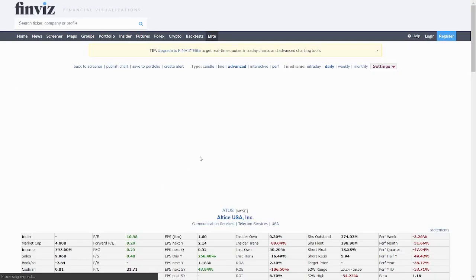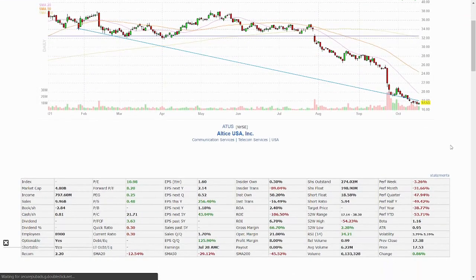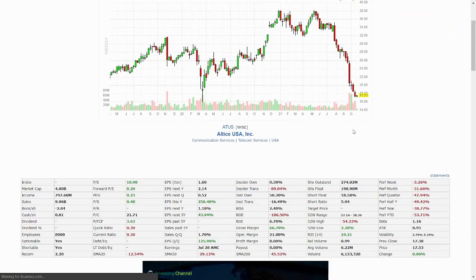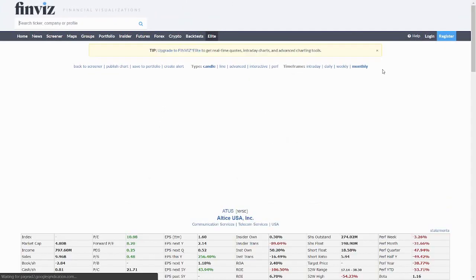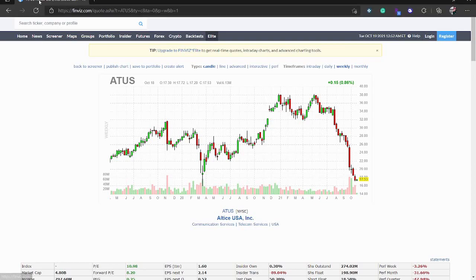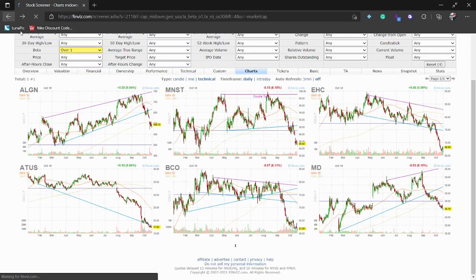This one looks pretty enticing just because it's fallen so much from 36 to 17 in a year, down half, right? Cut in half. Almost at the same level it was at the very COVID low. So something is definitely wrong with this company. Stocks don't get cut in half for no reason. So maybe we should leave this one alone if it's a fundamental reason, because this doesn't happen just by random, right? So let's go back and see what else is out there.